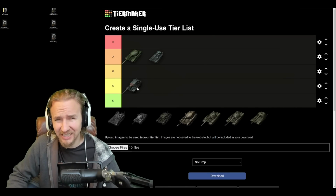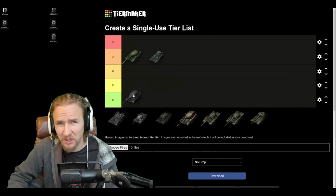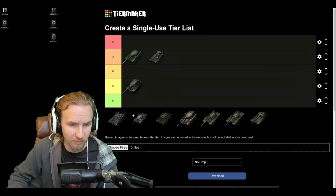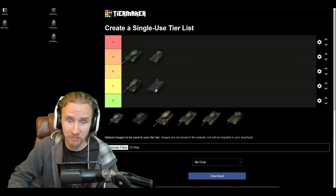Accordingly, this one's going to go down into the C tier for me, but it's right on the borderline between falling down into the D tier, and I wouldn't recommend it for being competitive. Alright, next up it's the Kampfpanzer.